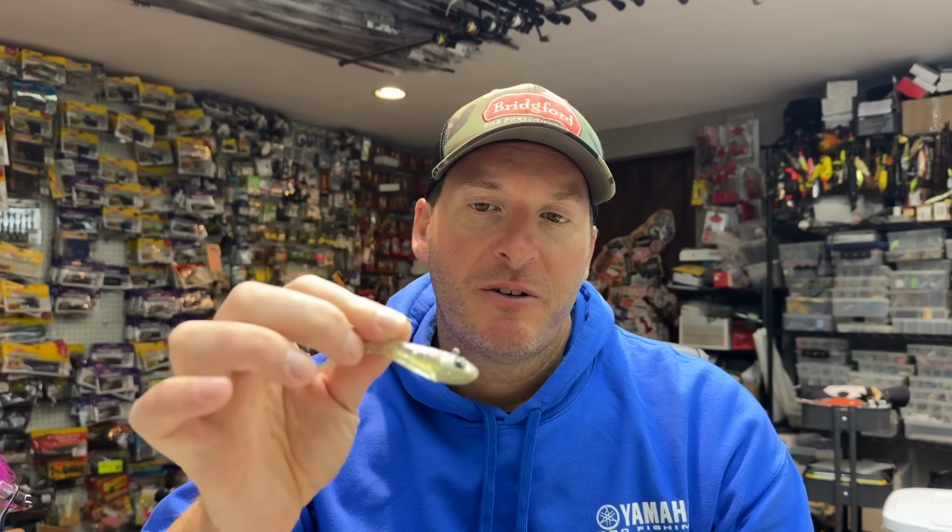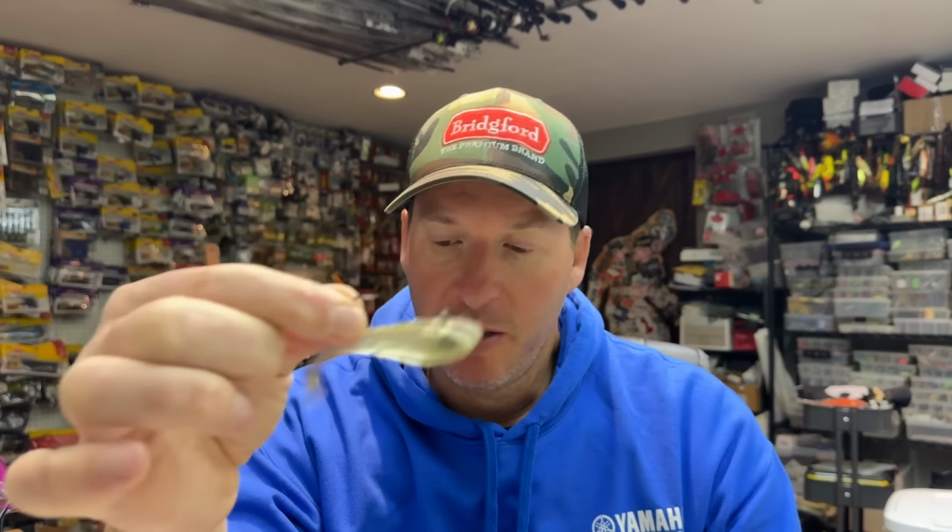And I started the year off fishing this quite a bit at Toledo Bend. Had success, cashed a check, caught some really big fish. Like I said, I caught my biggest bass of the year on this one right here. This is the silver bullet color.